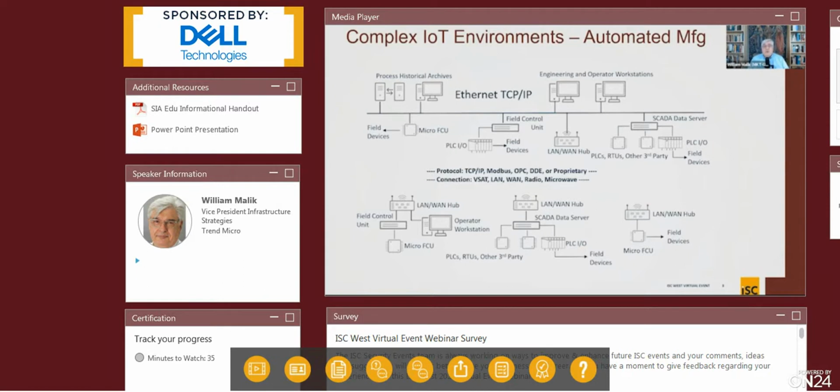And these different communications protocols and the different buses over which they travel are very diverse. ABB, the company formerly known as ASEA Brown Boveri, has over 20 proprietary protocols itself just to communicate among its own technologies.